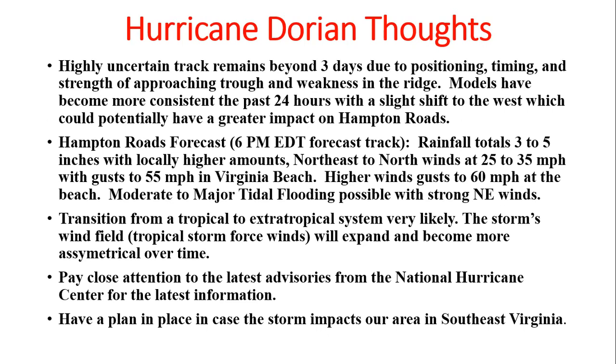All right. So that approaching trough and the weakness in the ridge, the positioning, the timing and strength are very critical. The forward motion of Dorian, very critical. A lot can happen between now and Thursday. Models have been more consistent over the past 24 hours. We've seen a slight shift to the west today, which could potentially have a greater impact on Northeast North Carolina and Hampton Roads cities, but it is most likely going to change again.